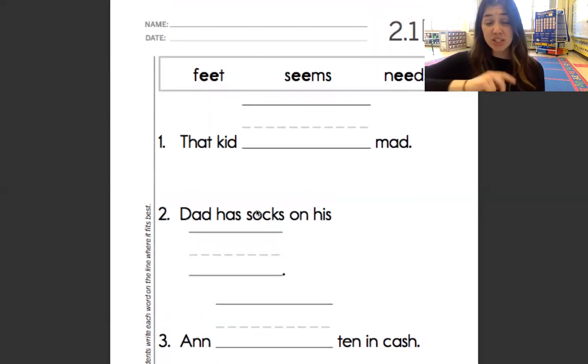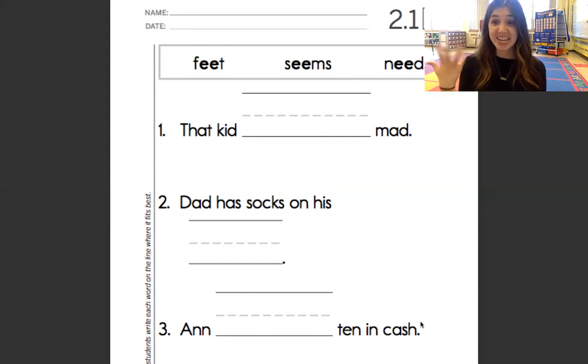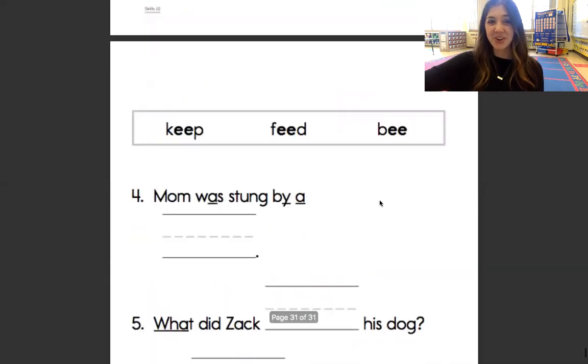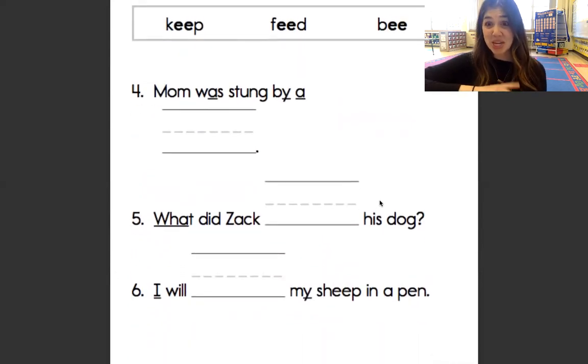And a really good strategy to do too, we already use seems, so you could cross that one out. And we already use feet, so you could cross that one out. Now let's do this one. Ann blank 10 in cash. Ann needs 10 in cash. That means like Ann needs money. She needs $10. She needs money. There we go. So we use them all. That kid seems mad. Dad has socks on his feet and needs 10 in cash. Good work. All right, now you guys pause me right here and you can do this page by yourself.